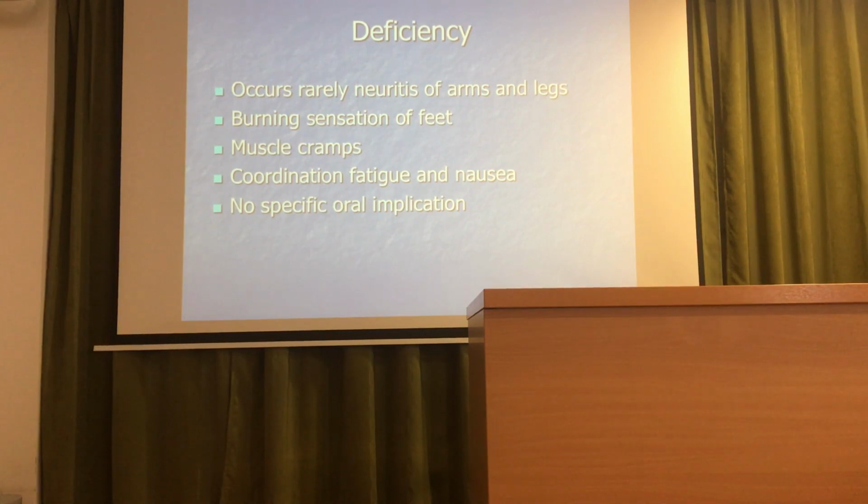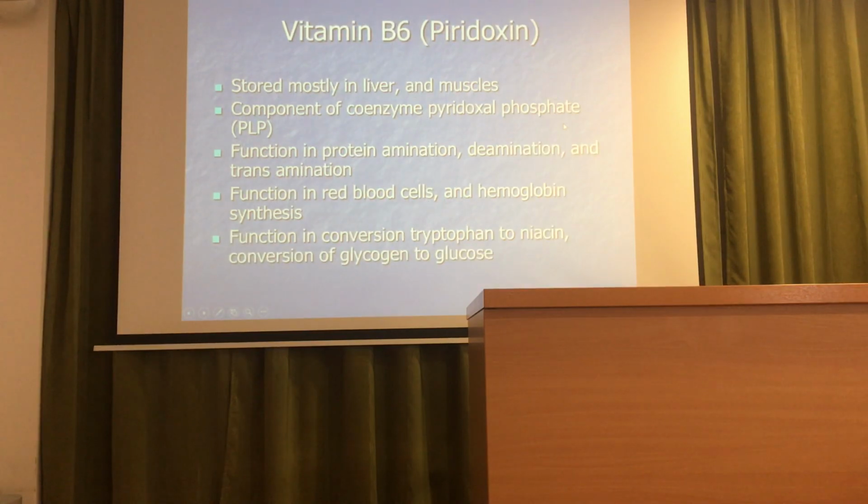Deficiency is very rare: neuritis of arms and legs, burning sensation of feet, muscle cramps, coordination problems, fatigue, and nausea. No oral implication, so basically it's not so important in the oral cavity.